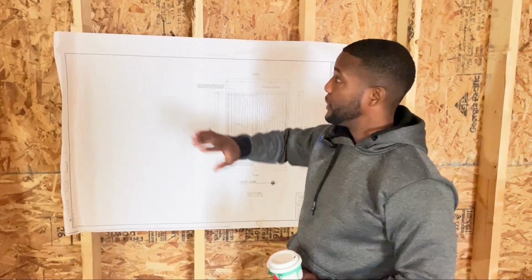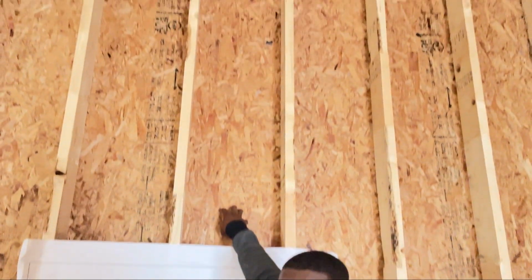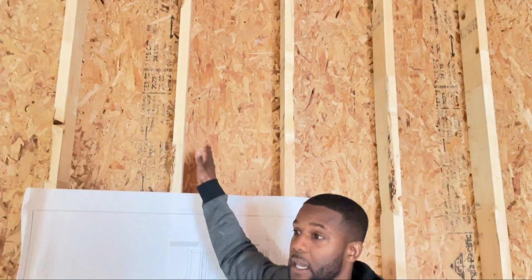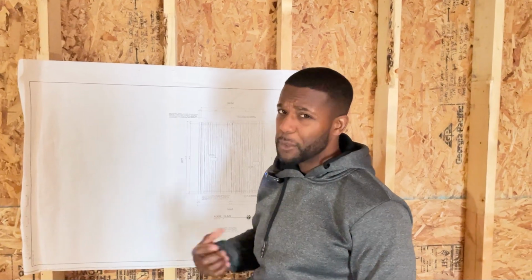Two more things. This is 2x6 construction. And so why is that important? One, when we go to do the spray foam, the R value we're going to be able to get on these walls will be about 21. That's really, really good in terms of getting the heat in the building, keeping the heat in, or when you go to cool it in the summertime, you want to be efficient around how you utilize energy.